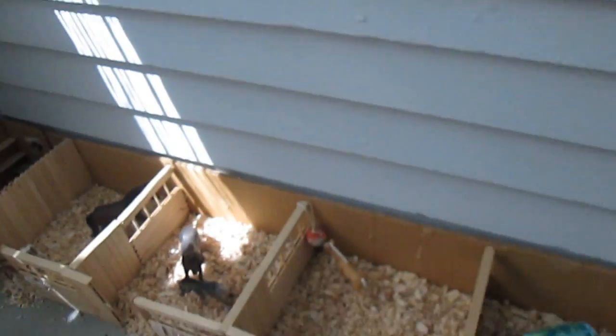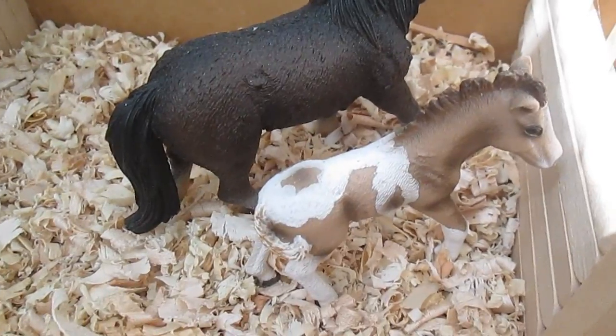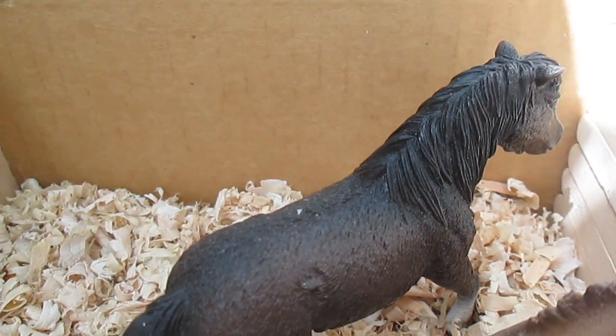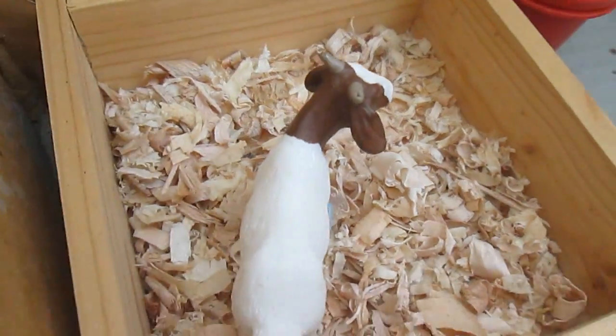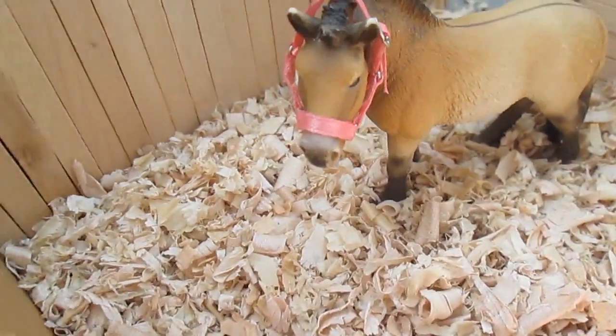Oh, knocked something down. Okay, I'll fix that later. Here is Dakota and Princey and Princess. And she's the limited edition Icelandic mare. And then in this little back room, it's like our feed room and stuff, so we have all that feed. And then we have our goat Delilah, and she has a bandage on her leg, so I'm not really sure what happened there, but that's why she's in that.